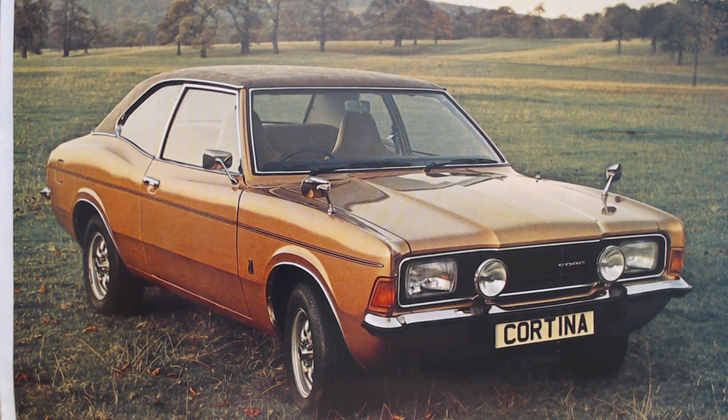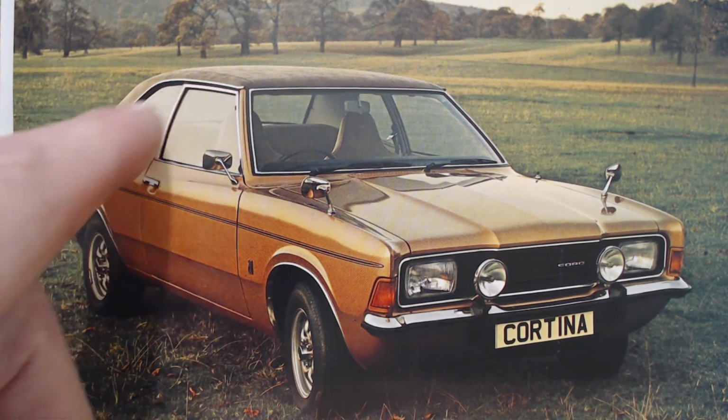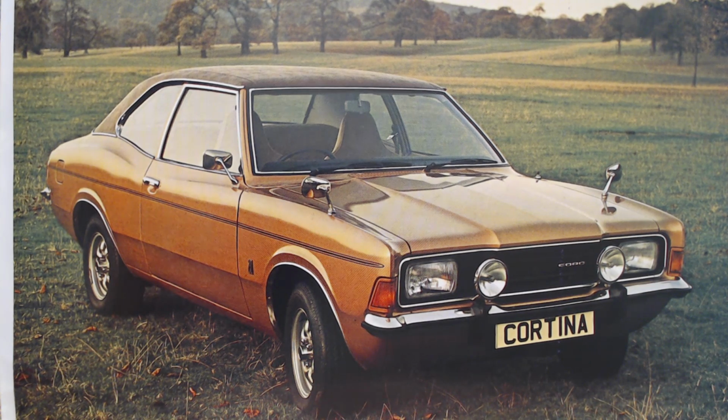But overall, certainly this is one of the ones that I think I would be most favouring to pick. You can also see on the 76 model we've got this bit of a trim on the roof as well, sort of a vinyl trim I'm presuming it is.